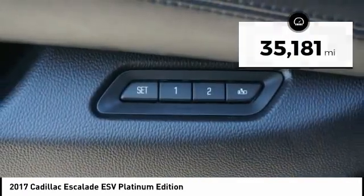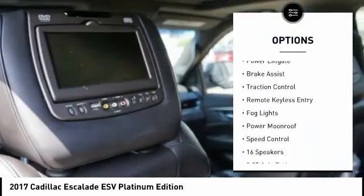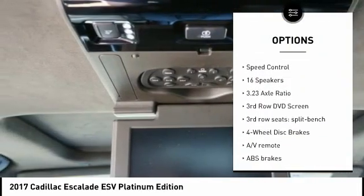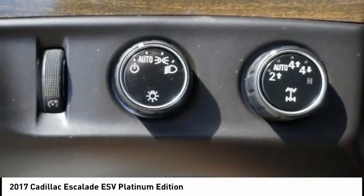Here are some of this vehicle's great options: electronic stability control, alloy wheels, wheel locks, power liftgate, brake assist, traction control, remote keyless entry, fog lights, power moonroof, speed control.